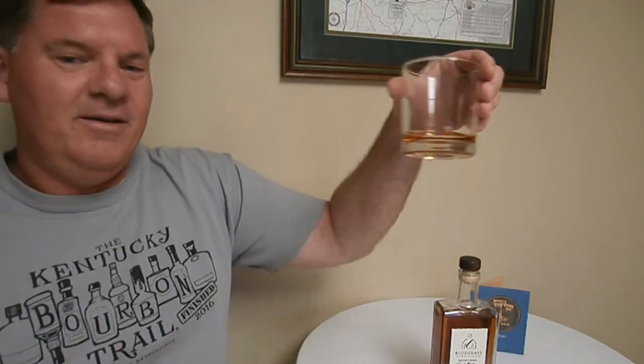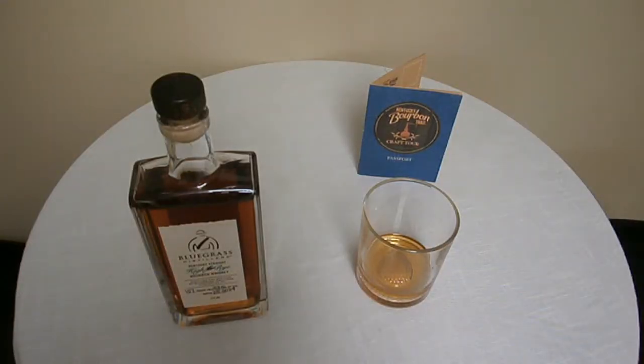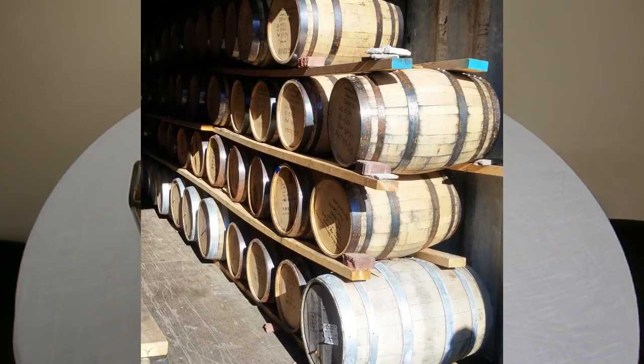Nice collar. The barrels Bluegrass now uses are the smaller 25-gallon charred number 4 American white oak barrels supplied by Independent Stave in Lebanon. Many of the smaller craft tour distilleries, like these barrels in the back of Limestone Distillery, are using these smaller 25-gallon barrels since it makes the whiskey taste more mature and aged faster.